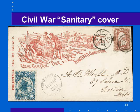A Civil War sanitary cover. The Sanitary Commission was to raise money for soldiers injured in the Civil War. The stamp down on the bottom left there is a 10-cent fundraising stamp, or Cinderella, I guess. June the 15th, 1864. We have a 3-cent George Washington stamp used to mail the letter. So it's a fundraising letter and a decorative engraved cover. There's an injured soldier being helped.